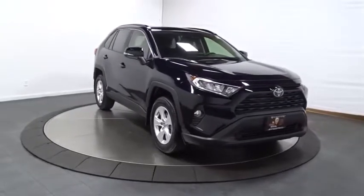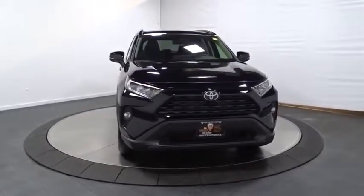tire pressure warning. Wouldn't you look great in this vehicle? Stop in today and see for yourself.